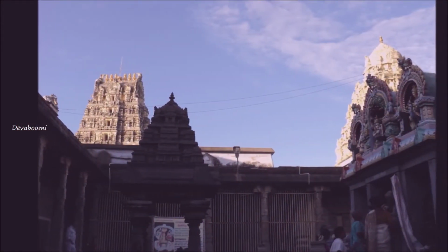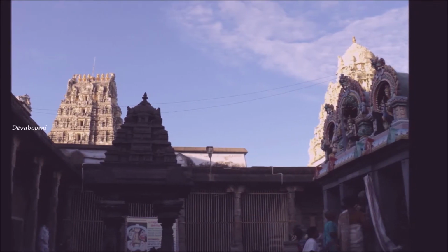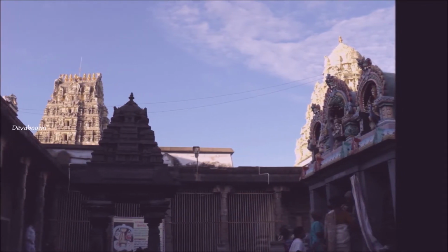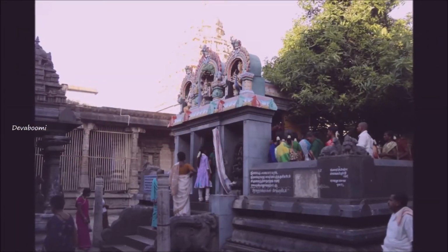After crossing a few doors, I reached close to the sanctum. The conical shaped lingam is huge, and behind it is an image of Shiva with Parvati and Kartikeya. There is an elaborate arati in the evening.